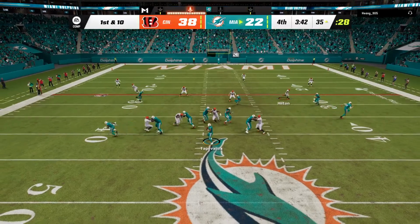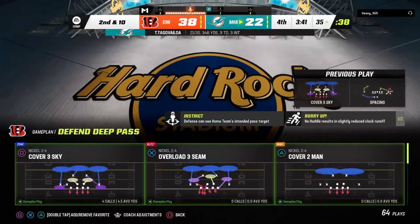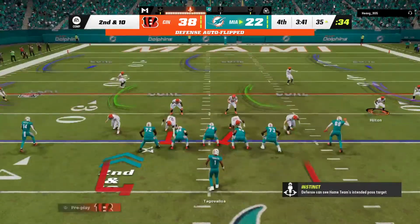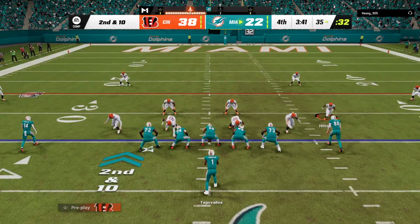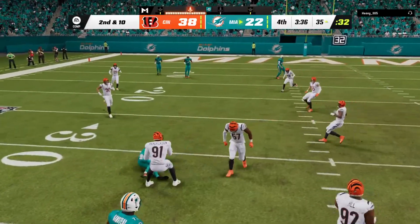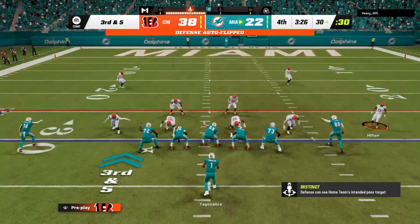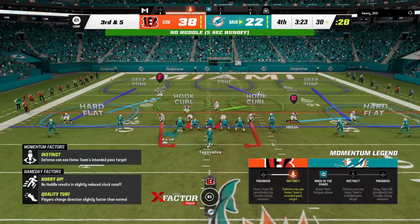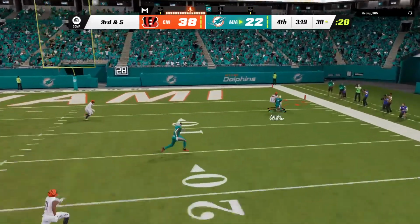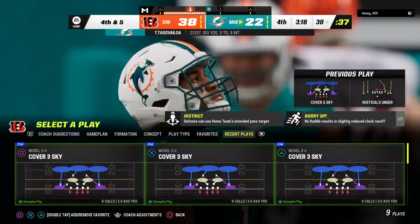Tua throws again. Oh, the ball comes out on the hit, but they'll say it's incomplete. So it looks like they've got some fight in them on this series, because it seemed like things were headed for the red zone. But this defense gets 2 more stops. They can keep them out of that area. And a quick throw here, that's complete. And this will be a gain of 5 as he gets it to the 30. Throwing now is Tagovailoa. And it's incomplete. Took a shot, couldn't connect.